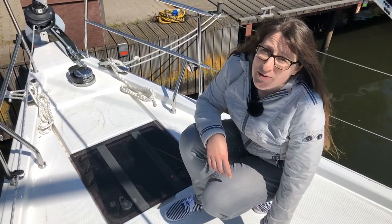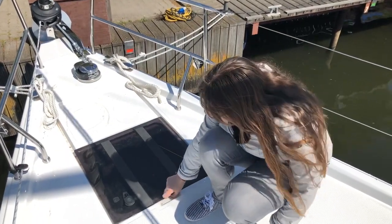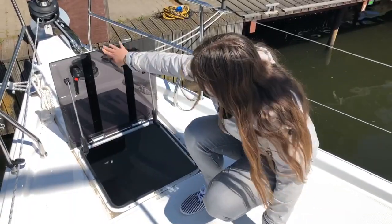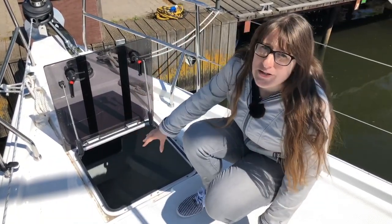I've made my way all the way to the bow of our boat. As you can see, there's another flap in the floor here. I can open it up very easily. It just stays up there and doesn't fall down. And there's a massive storage space down there.